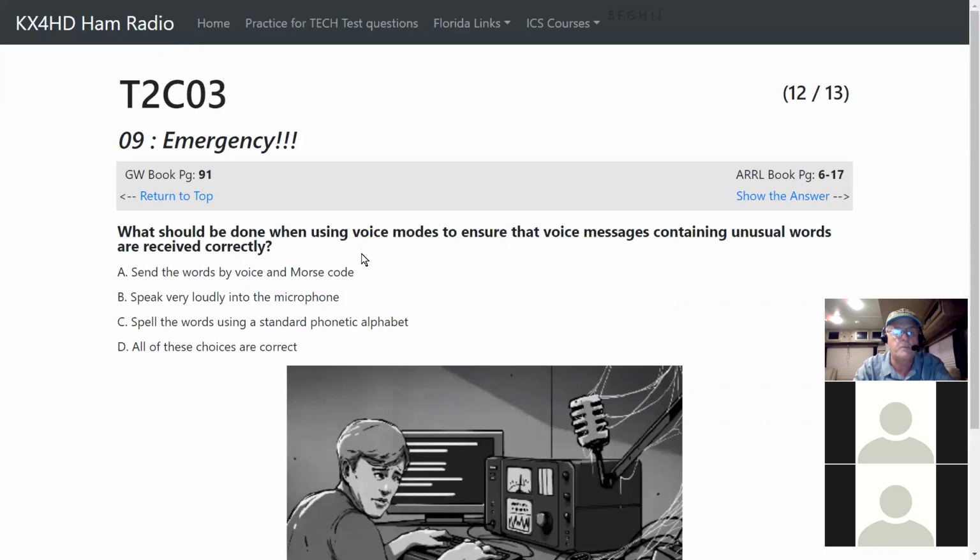No. Okay. What should be done when using voice modes to ensure that voice messages containing unusual words are received correctly? Send the words by voice and Morse code. Speak very loudly into the microphone. Spell the words using a standard phonetic alphabet. Or all of these choices are correct. And any ideas on this one?